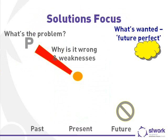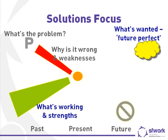So, back at our diagram, in problem solving we're going to look at the problematic past, all that stuff about the problem in the past, what's causing it, why things are wrong, the weaknesses that lead to it, and so forth. In solution building, we're going to look at a different set of the past. This is the solution-focused past, the past of what's working, the strengths that are involved with that, what makes the processes work when they do, and so on and so forth.